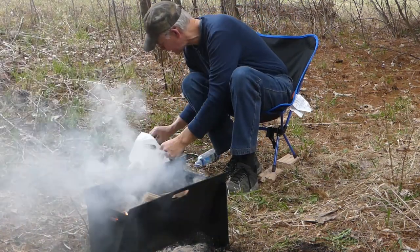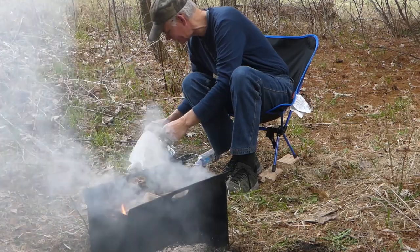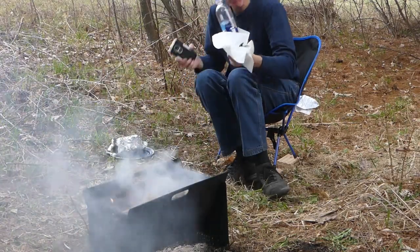Okay, it's time to move on inside. Well, it is raining out, although it's more like sprinkling instead of raining. So I'm gonna get a test of this tent, see how it holds up under the rain.